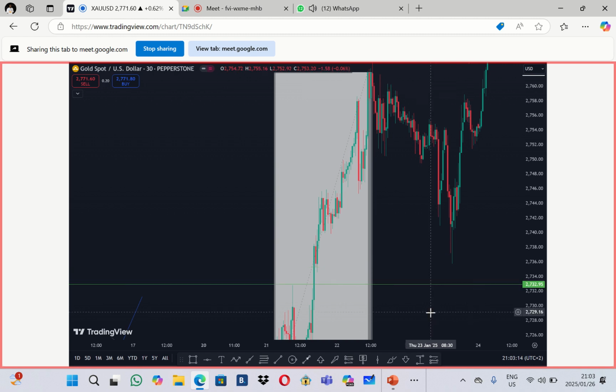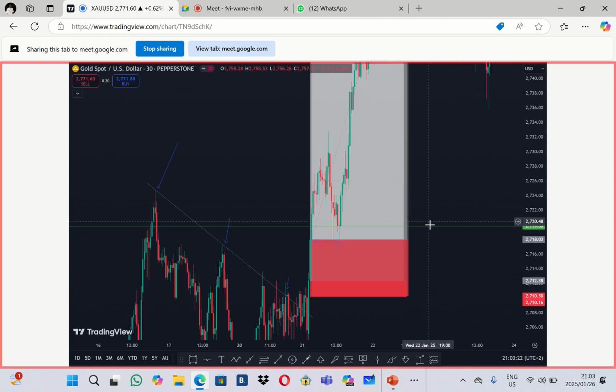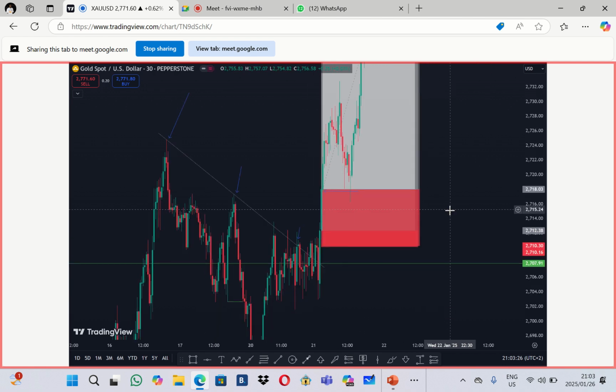Okay, there's no equal lows there, and this is 30 minutes. Then I'm gonna take it to the 15 minutes time frame as well to check where there's equal lows. Where there's equal lows, that's where I want to be. Right there we are. Our current equal lows are resting at around 27.0303.